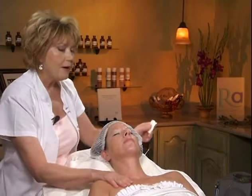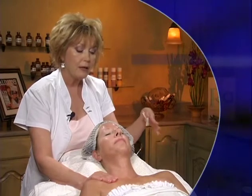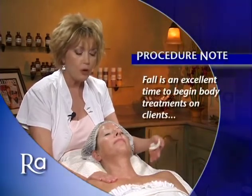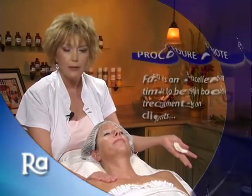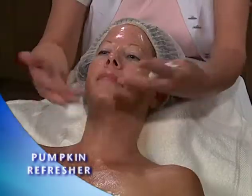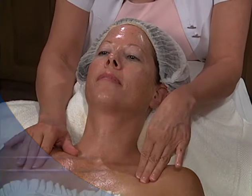And so we've got, from now, and this being just kind of the beginning of fall for us, that's a great time to start your body treatments and work with that over the next 3 months, so that by the time the holidays come along, she's going to be able to wear her evening party dresses, and the chest is going to really look very pretty, smooth, and much more even in color.